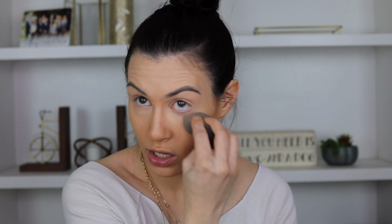I'm just taking this beauty blender. This has some leftover foundation on it, and I always go under my eyes with this because when you contour up here, sometimes it creates that shadow right here, and I don't want it to look like that. I don't want it to make my under eye area darker or make my head shape look a little funny. So I always just put my foundation back under here. If I let myself, I'll spend forever blending, but for the sake of time, I will try to stop blending soon.